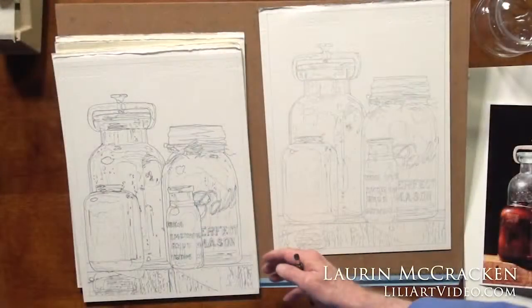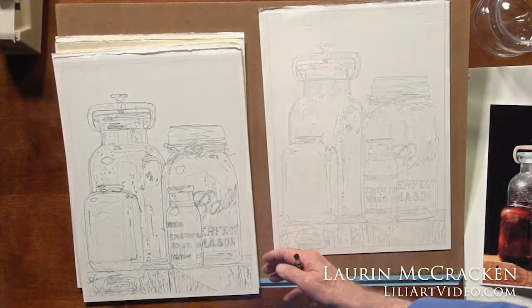I use Fabriano 300-pound soft-pressed paper. Fabriano is the only paper company that does a soft-press finish. Many of you may prefer to use a cold-press finish. I like the soft-press finish because its hills are lower and its valleys are more shallow than your cold-press, and therefore I can get a lot more detail into the surface of that paper with my fine brushes.